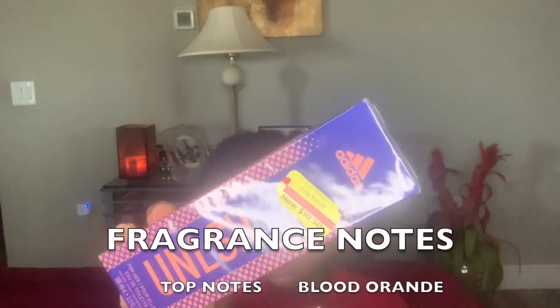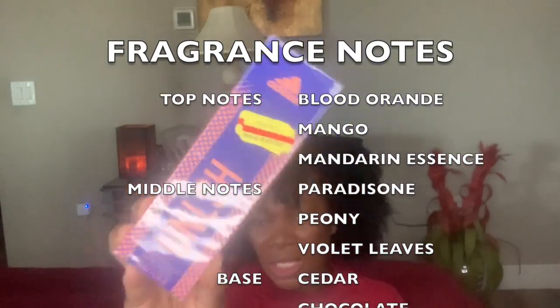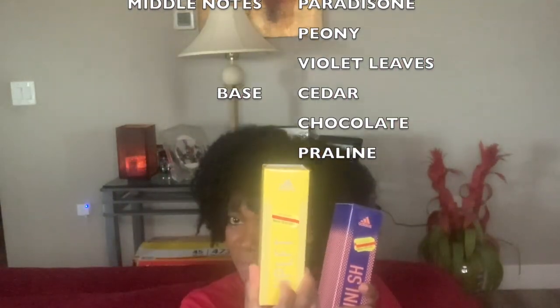And finally from Kohl's, I picked up another eau de toilette perfume, and this is the Unleash For Her. This one is more of a citrusy fragrance. This has citrus, but it's more of a sweeter citrus. But I'm definitely thinking that these two are more of warm weather fragrances. I'm planning on utilizing these two, and they were big bottles at 3.3 ounces. $10.50 each.